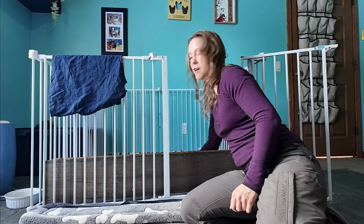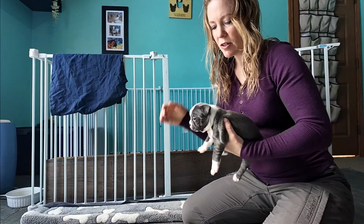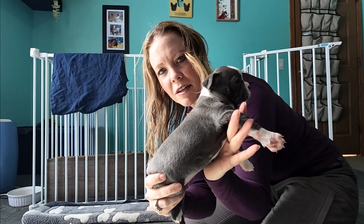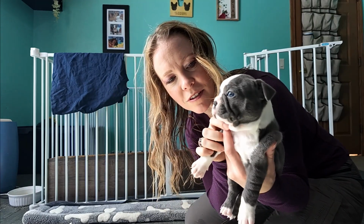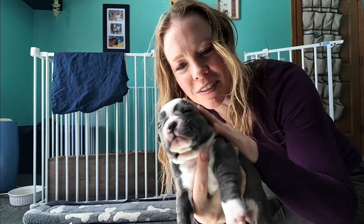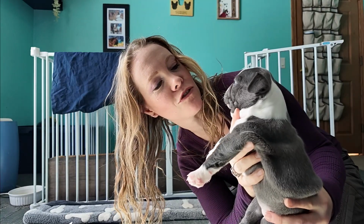Okay. So the first one, and I apologize, I should have a microphone on, but I don't. So this is the first one we're grabbing. This is Pandora. She is still available. She's a girl. I don't know if you can see her absolute stunning blue color. She just absolutely glows. She's got the cutest little smush face, which you probably can't tell, but it is just the cutest little thing. And she's chill, but she likes to play. She's just the sweetest little thing. She likes to sit with her mouth open and her tongue out.